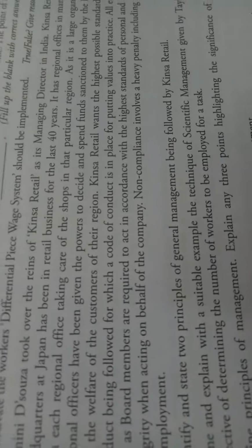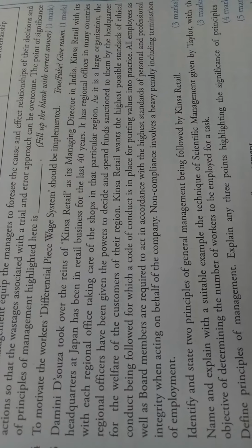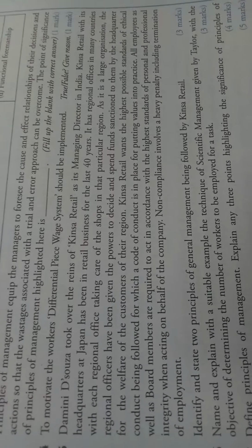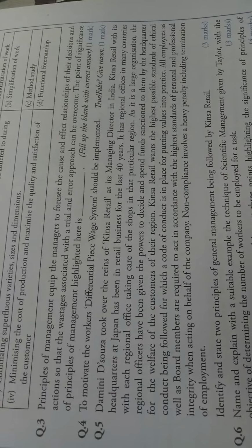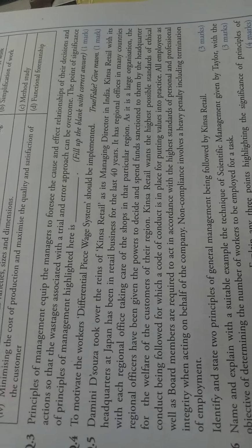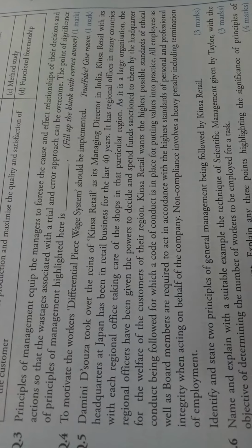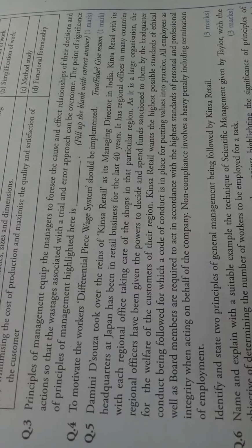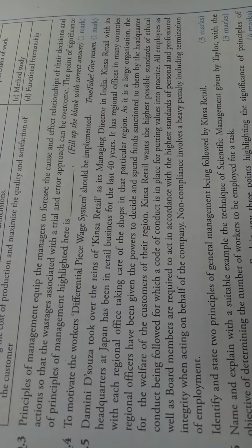The second principle we have to identify can be identified from the code of conduct which everybody has to follow in the organization. Whether it is an employee or the board of directors, whatever they are, they have to follow the rules and regulations that have been framed. If they are not following them, then a penalty can also be imposed. This principle is related to the principle of discipline.